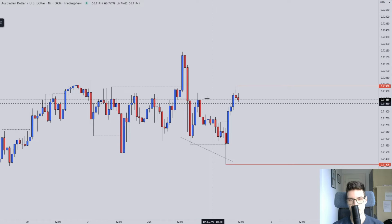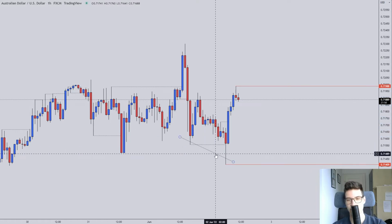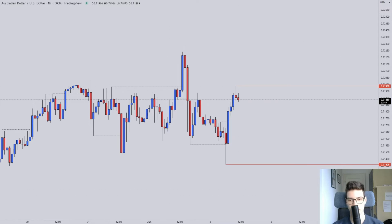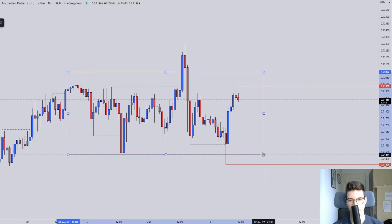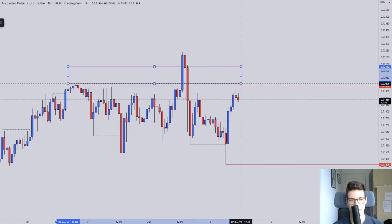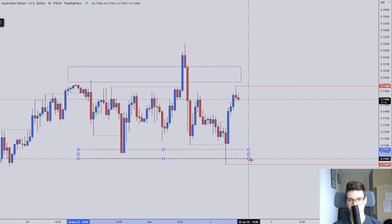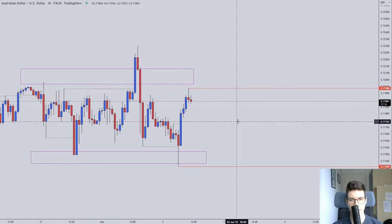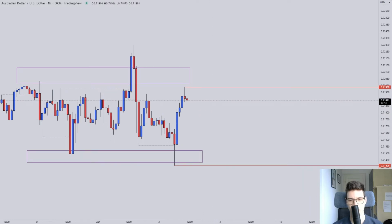But for me personally, this descending was not that significant since the overall price action is stuck in this range. We can see that we are definitely stuck in this larger range, and we have these liquidity areas above and one below. So currently I am not taking this potential reversal.